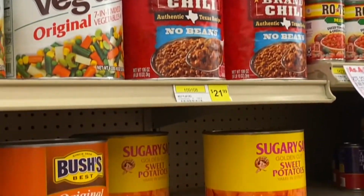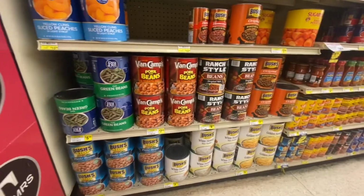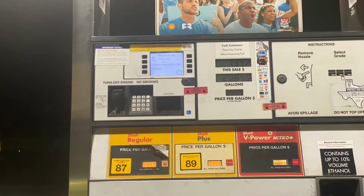Now, I really wanted to make sure I captured these cans because these are the largest cans I've seen, especially in like pork and beans and stuff. And right here we have the gas station price. Tell me, that was $3 for some gas. Honey, no.